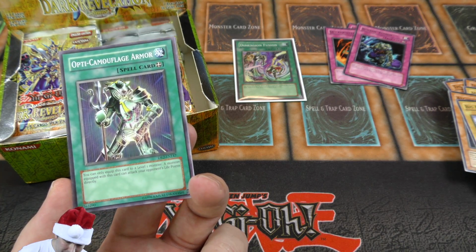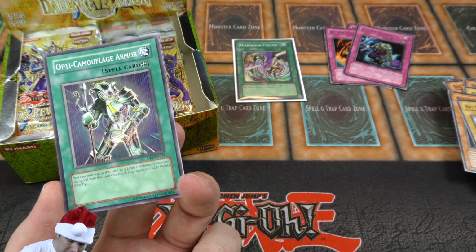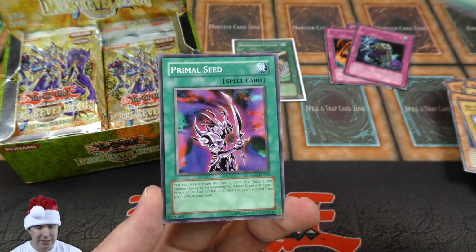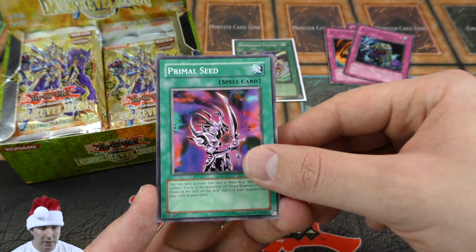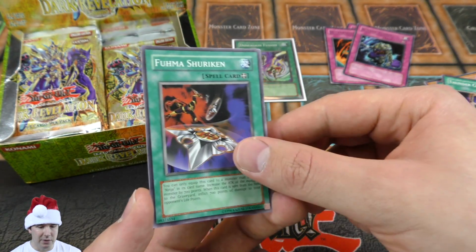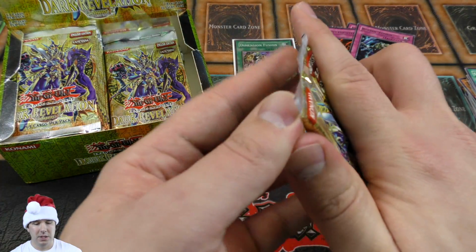Whoa, what is this? You can only equip this card to a level 1 monster. A monster equipped to this card can attack your opponent's life points directly. That's kind of terrifying. And we have our Primal Seeds. Savage. Have it. Alright, on to our next booster pack.